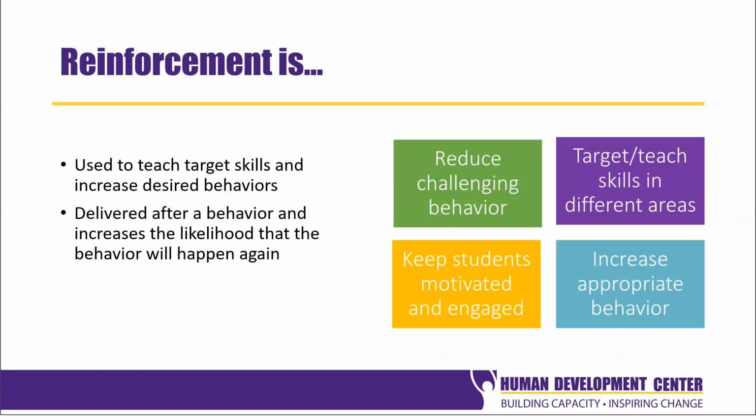So when you really implement reinforcement with fidelity, you're going to reduce challenging behavior from occurring in the classroom. You're going to work on teaching target skills in different areas. You're going to keep those students motivated and engaged because they want the payoff. They want what they're working for. And then it's also going to increase appropriate behavior. So how is it done?